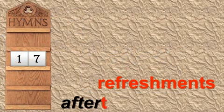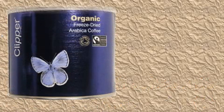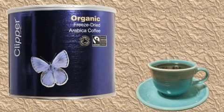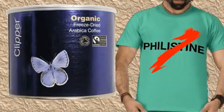Number 17. It's vitally important that any coffee served after the service is instant, comes from a huge catering tin of coffee to ensure that it's stale, and is served in small green cups. Stale biscuits can be served alongside. Anyone who doesn't take a saucer is a Philistine and should be treated like one. Tea, unfortunately, is harder to get wrong, but stewed tea can be produced eventually with effort.